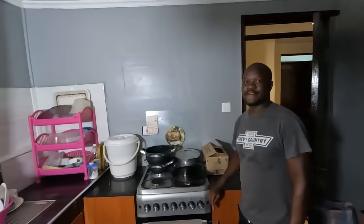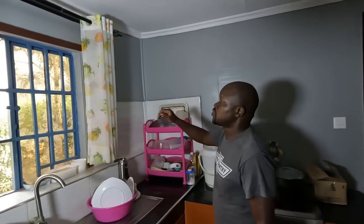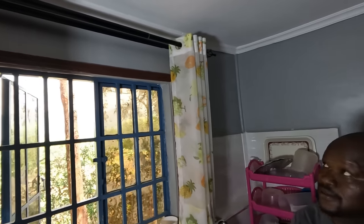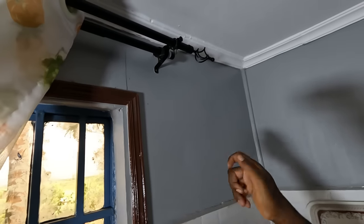The curtain rods, are they prefabricated or the new, ready-made ones? They are ready-made ones. How were they fixed on the wall? They're just screwed to the wall, meaning where the board is strong enough to sustain the weight.